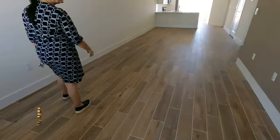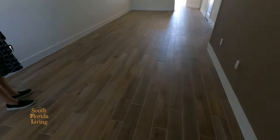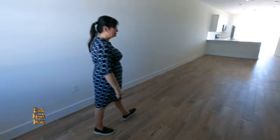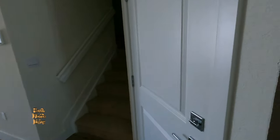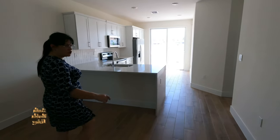Wow, this is porcelain wood tile. Yep, this is porcelain tile. And I like how they put the texture in the tile to make it look like wood. I like that touch. Woo, this one is very open. Here go the garage. Again, it's dark, apologies. But you can kind of see the tankless water heater. Let's walk this extra way. Extra closet space. Extra storage. Look at how big. Wow.